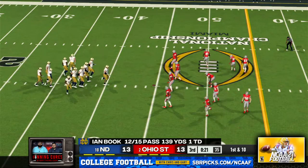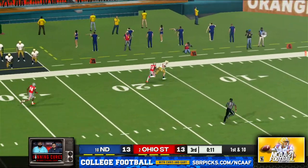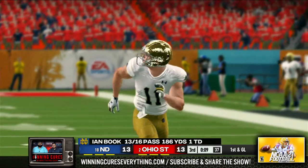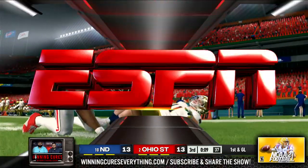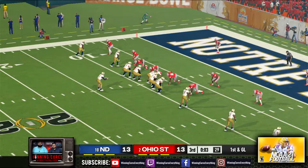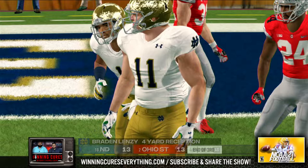From their own 45-yard line, it's first down. Complete. And down he goes at the 8. That makes it first and goal. First down, and they've got their eyes on that goal line. Five wide. And he got it to the sophomore. And he's taken down right around the 4-yard line.